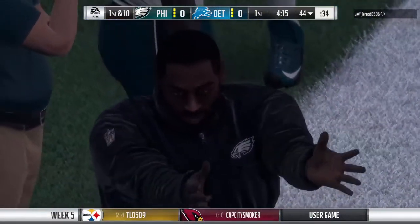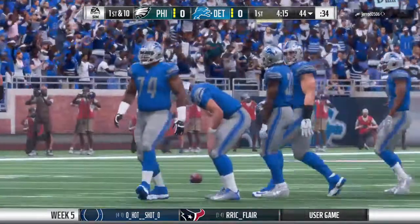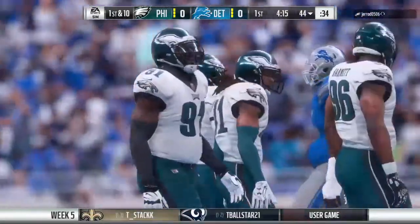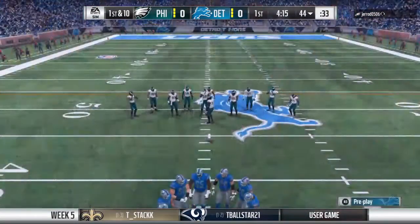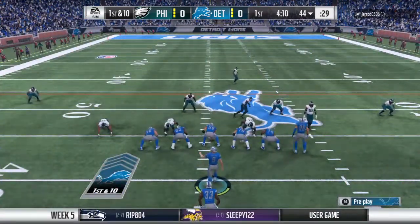This drive is pretty clear. Almost feels like old-school fundamentals, doesn't it? Want to impose their will on the defense. What's that, 5 straight runs? Yeah, 5 straight carries to start this drive. And like you said, the way it's working, they may just stick with it. So the run gets them the first, and now they operate with a fresh set of downs.